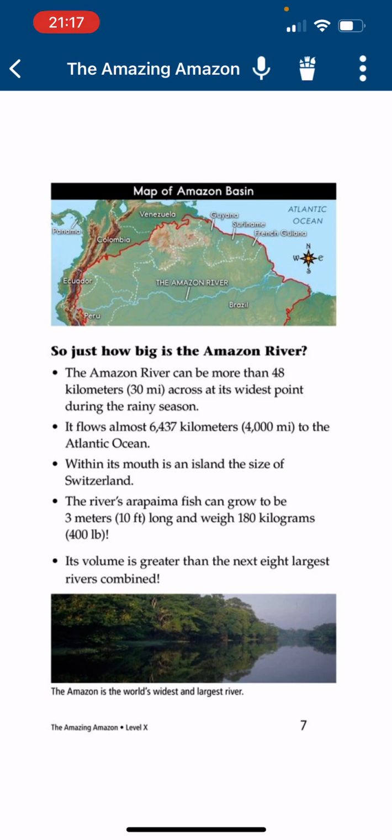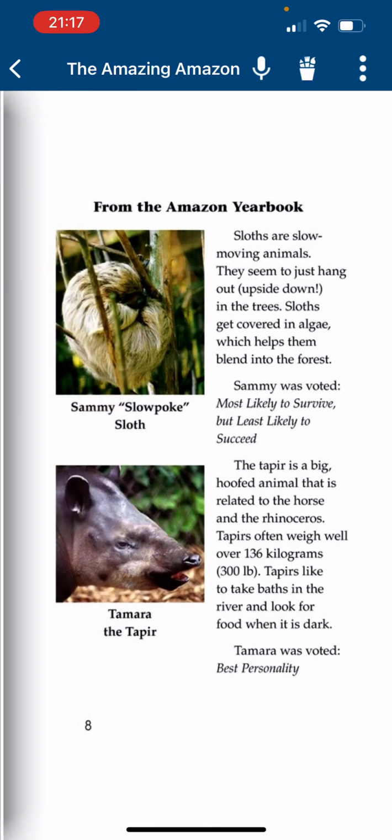So, just how big is the Amazon River? The Amazon River can be more than 48 kilometers across at its widest point during the rainy season. It flows almost 6,437 kilometers to the Atlantic Ocean. Within its mouth is an island the size of Switzerland. The river's arapaima fish can grow to be 3 meters long and weigh 180 kilograms. Its volume is greater than the next 8 largest rivers combined.